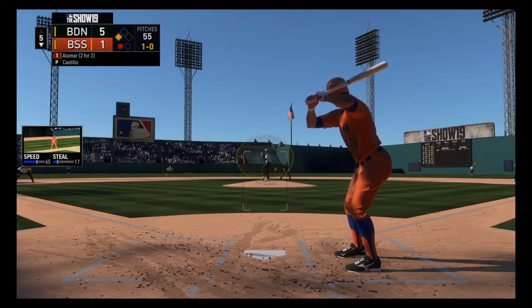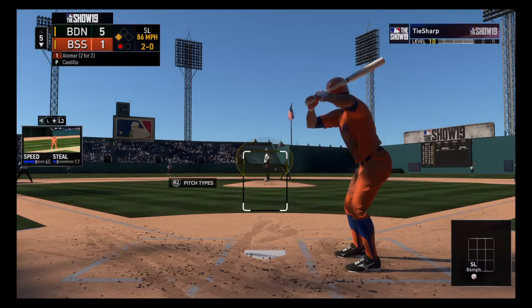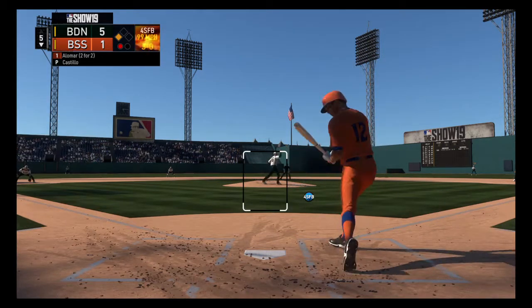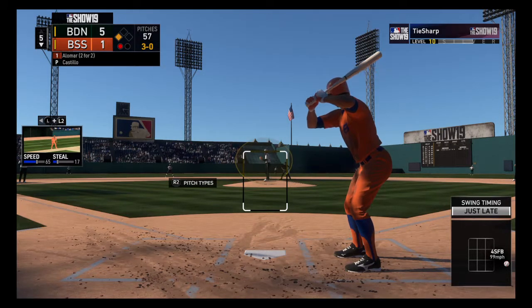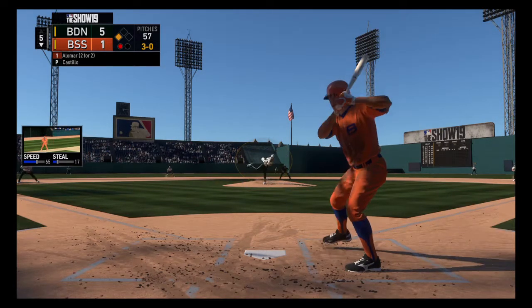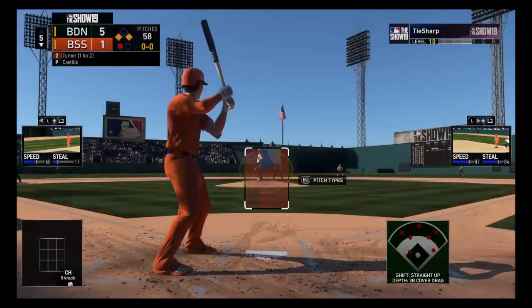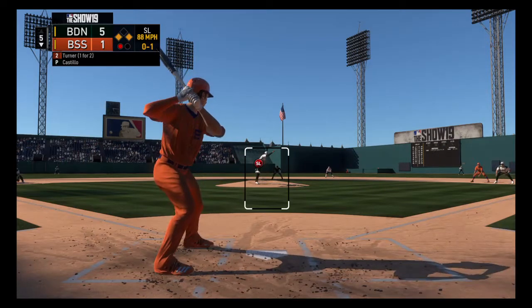1 ball, no strikes to count. 2 balls and no strikes. This would seem like an easy RBI situation. 2-0 count, runner in scoring position, but you have to know there's an open base, and he might be pitching around you. And they were simply not going to give him anything there with the base open. It's a 4-pitch walk.